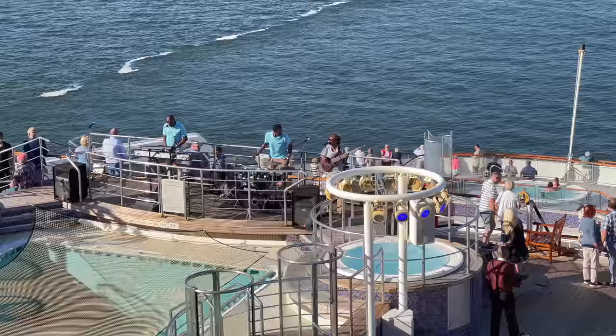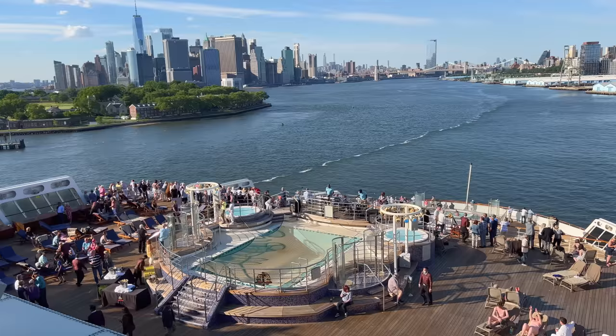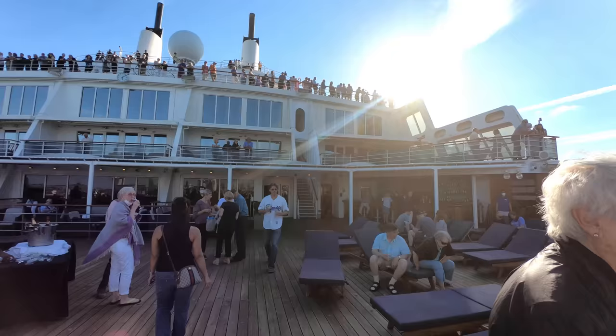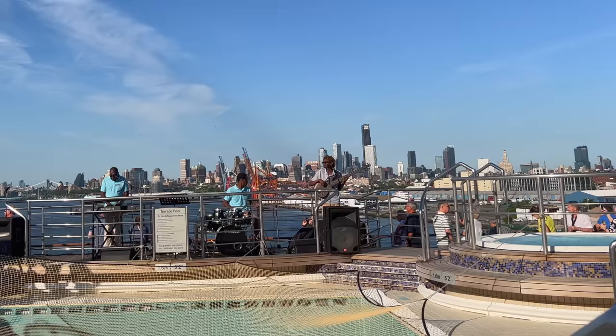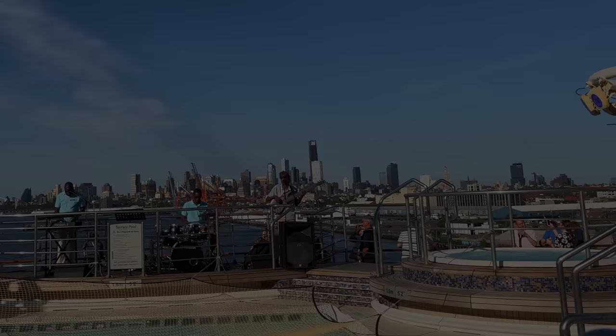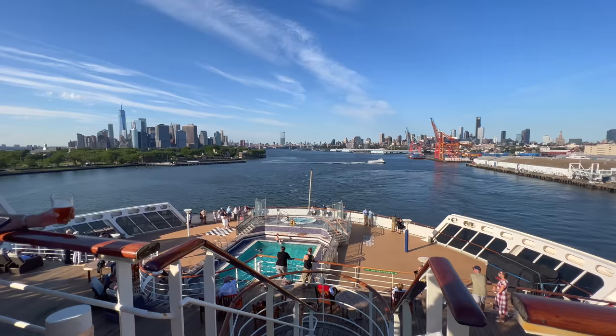The sailaway party is held here with live music plus great views. For a typical transatlantic crossing, you only have one festive sailaway celebration here, so don't miss it. And here are some views of the Terrace pool deck from above.